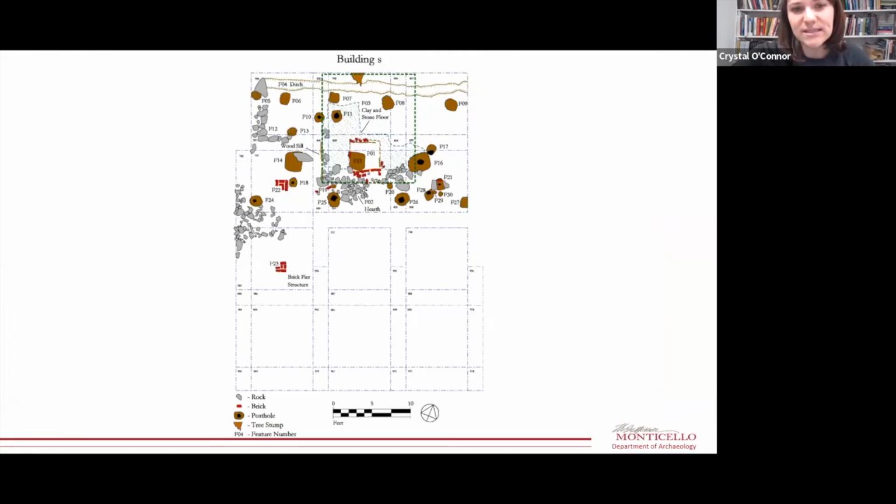And this is just a site plan, a site map. So building S would have been this green outline up here. This hole in the middle that was in that last slide is a subfloor pit. Doug had mentioned one of these in his last slide. This is where residents would have put foodstuffs, root vegetables, things they wanted to keep dry and cool during the hot summer months.